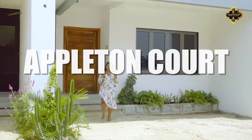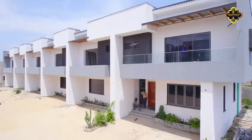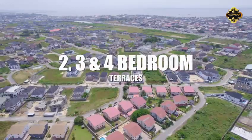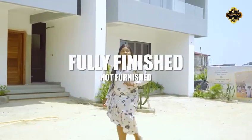This is Appleton Court in Ajah, Lagos. It is located before Abraham Adesanya bus stop and it shares a boundary with the popular Royal Garden Estate. Here we have 2-bedroom, 3-bedroom and 4-bedroom terraces. It comes fully finished, just as you've seen it, but not furnished.